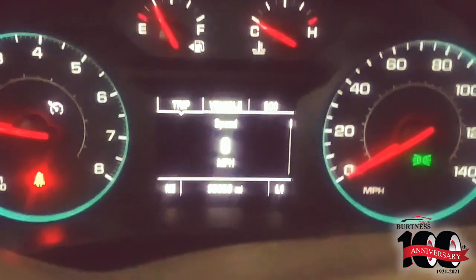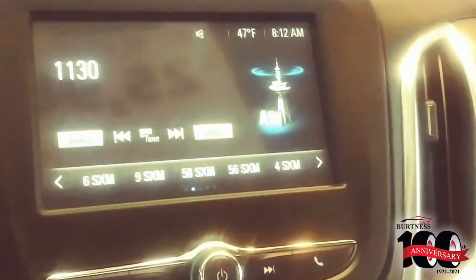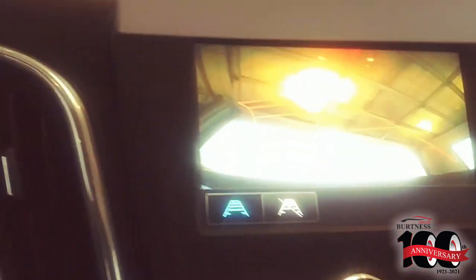Heated seats. All-wheel drive button when you need all-wheel drive. 38,058 miles. Nice backup camera. Can't really see it with the lights.